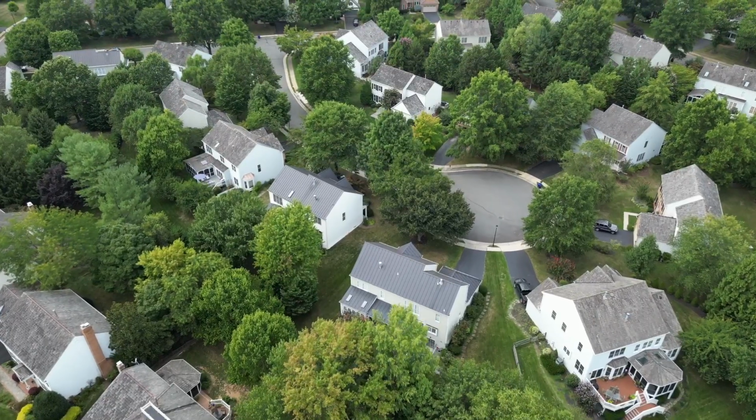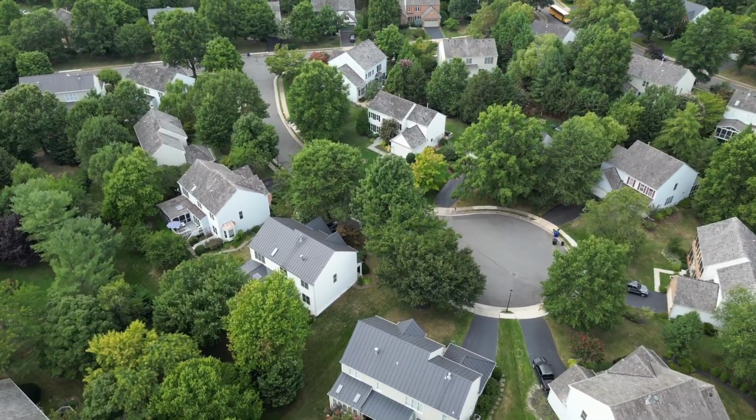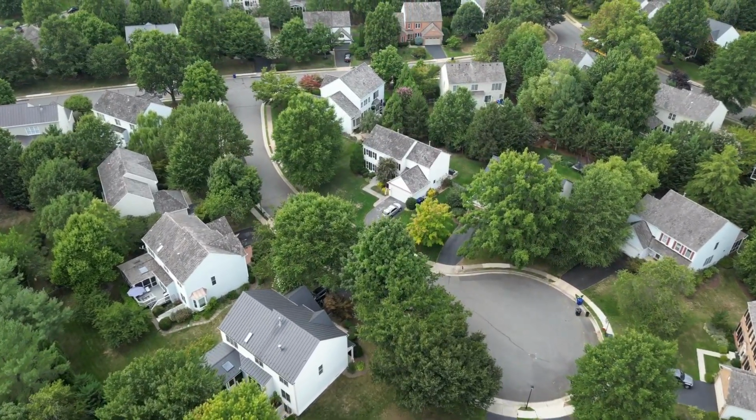It also includes great schools down the road as well as a community pool. The last part about this neighborhood is the price point and the title of this video. So for everything that I've mentioned on these great private lots, it's still under $1 million in Loudoun County, which is absolutely crazy.